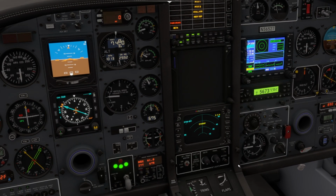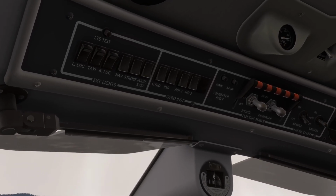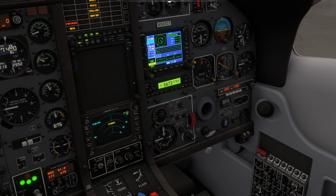Tells you how often I fly 2024 as well. So let's see here. Let me double check everything. Yeah. Nav, strobe lights, pulse, gyro rim. All my gyros are on. All my systems are on. Electrical's all set, correct. No warnings on electrical. Temperature's good. Air conditioning set.